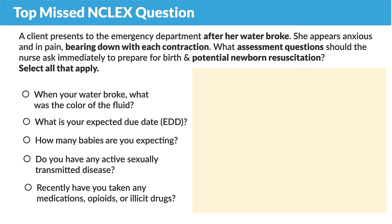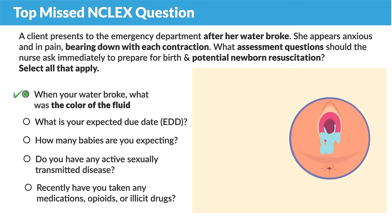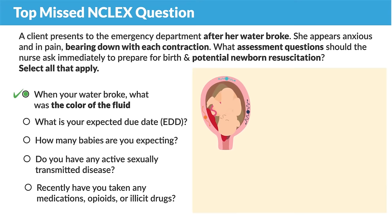So the answer options: when your water broke, what was the color of the fluid? Yes, remember, color is critical. Meconium stained fluid, that dark fluid, is a very bad sign, indicating risk for fetal distress, hypoxia, and even a big aspiration risk. Next is, what is your expected due date, the EDD?